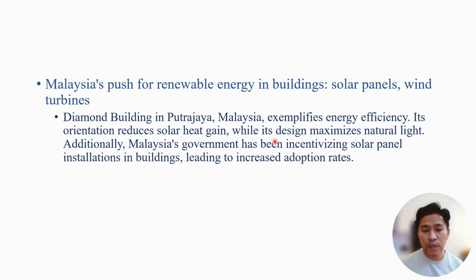It has an orientation that reduces solar heat gain, while in terms of its design, it maximizes natural light. Additionally, the Malaysian government has been giving incentives for solar panel installation in buildings, as this will lead to increased adoption rates of solar panel installation in buildings in Malaysia.